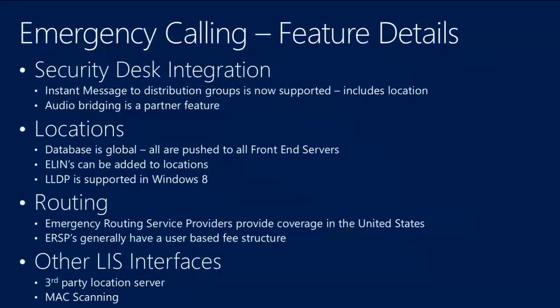And then for the locations themselves, the database is global. It's shared across all front-end servers. The ELINs can be added for certain locations, and then as we talked about before, LLDP is now supported in Windows 8. So if we have to get port level information from a particular switch, we can get that information directly. And then again, emergency routing to service providers is only available in the U.S. And then again, the providers, it's a user-based fee process here.